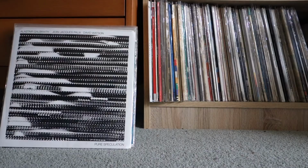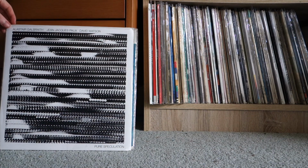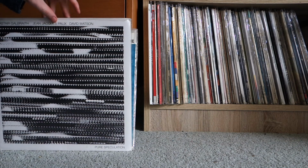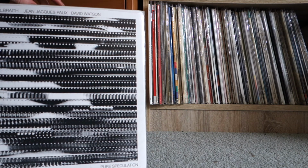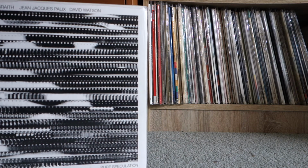Here we go. Okay, this is Alistair Galbraith, Jean-Jacques Pelly and David Watson. Pure speculation. Really cool experimental music. Noisy textures. Industrial grinding sounds. Yeah, really cool.